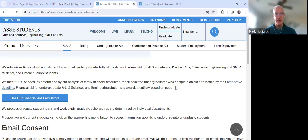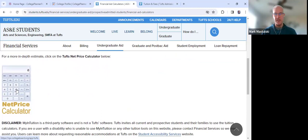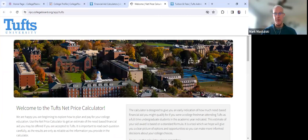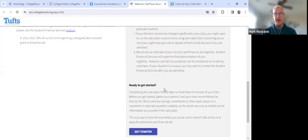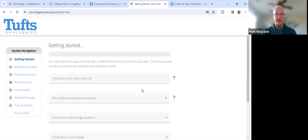So that's financial need. Again, we can read all of this, but let's see what it actually looks like. So we're going to go to their financial aid calculators, and I'm going to scroll down to their net price calculator. Every school has a net price calculator, so I want to make sure that you are comfortable and understand how to use these. Now, I'm going to scroll down through all of the details here, because I just want to jump into the net price calculator. For every net price calculator, you're probably going to want some information like your W-2s, investments, asset values, things like that. Okay, so let's get started.